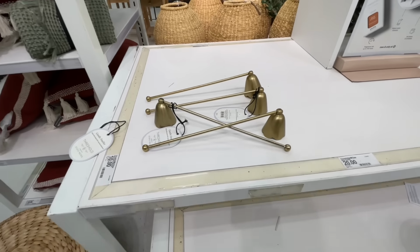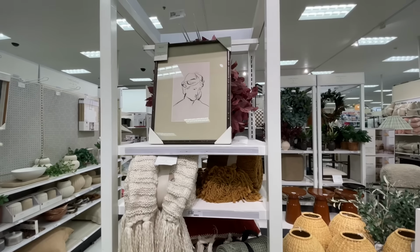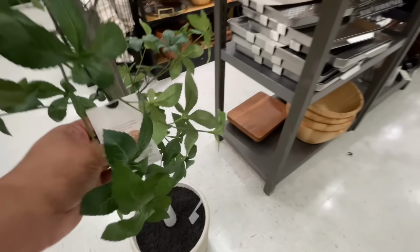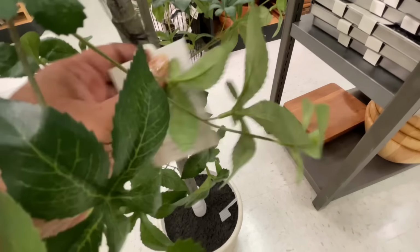This knuffer is so cute. Love for $10. Here are some of the other pieces we've already taken a look at. And then, of course, I had to peruse through Hearth and Hand. And here's this plant for $150. I think it's really nice.